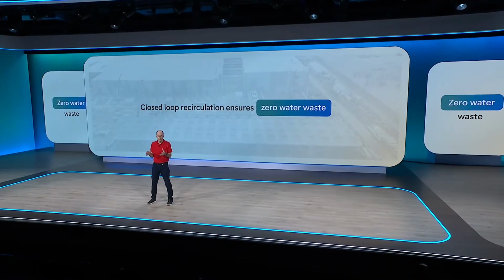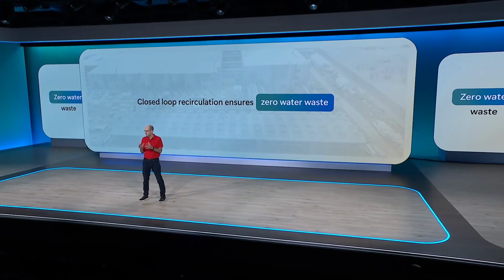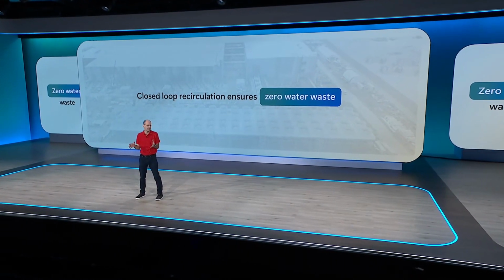It'll continually circulate between the servers and chillers to dissipate the heat without requiring any additional water supply. In fact, all new Microsoft data center designs going forward will use the zero-waste water cooling method.